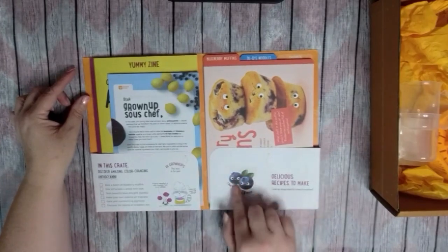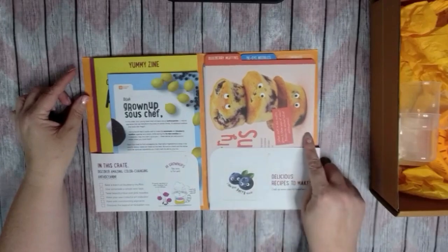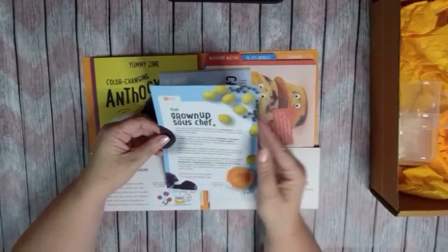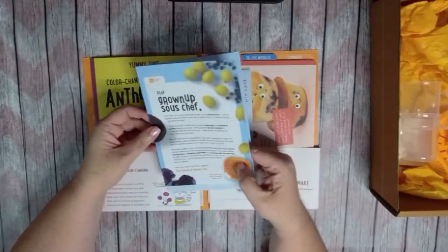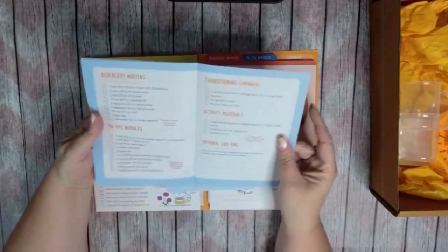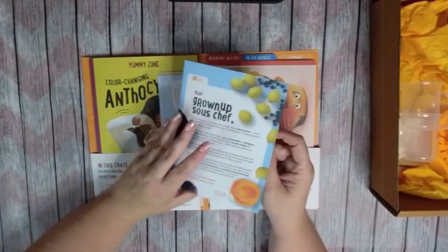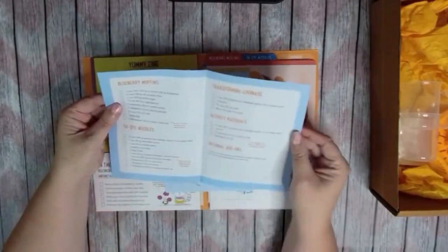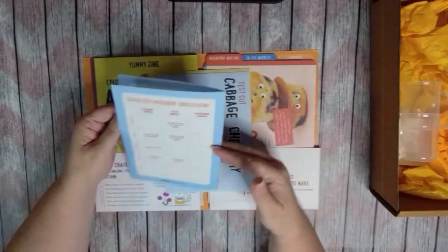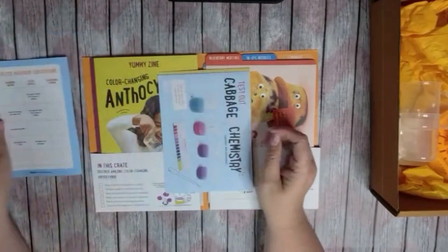That's fun. This is a little sticker right here. It says, I like you very much. And then these are our recipe cards. The parents get a little letter here. This says that this is going to be hand wash only. It goes over what's going to happen in this crate. It gives me a kind of grocery list and then suggested ingredient substitutions.